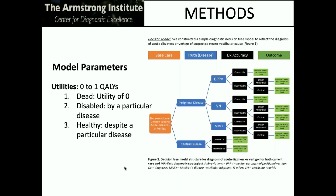So when we consider QALYs, we have 3 different health states. We have dead, which we can reasonably assign a utility of 0. We have disabled and healthy, and these are assigned utility values based on literature-derived estimates for individual diseases. We use data from studies using SF12, EQ5D, and SF36 index scores to measure quality-adjusted life years.